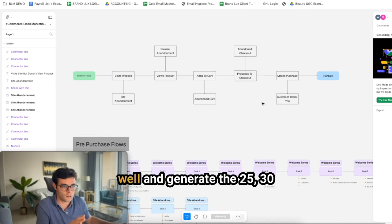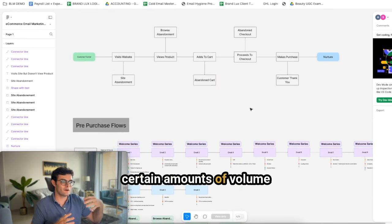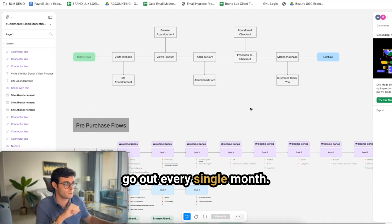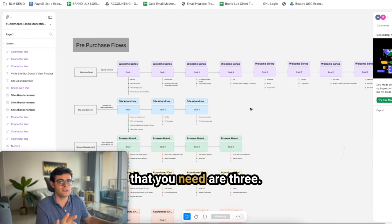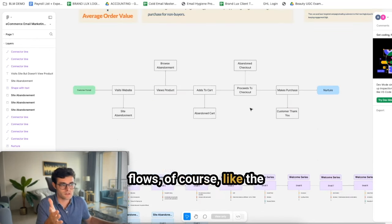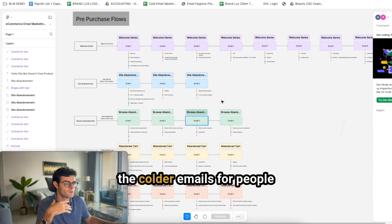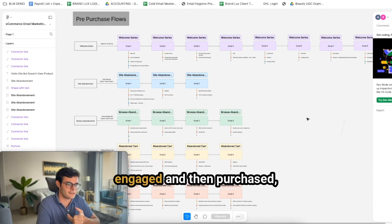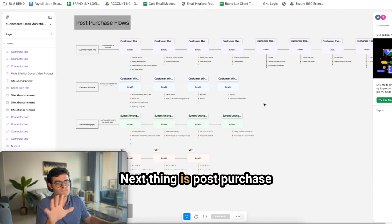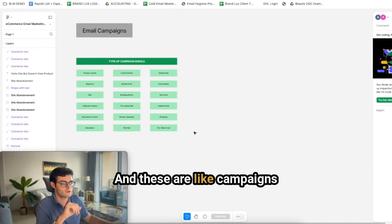In order for this to work well and generate 25-30% of revenue from email marketing alone, you need certain amounts of volume when it comes to types of purchases, flows, and also campaigns that go out every single month. So the foundational things that you need are three. First of all, pre-purchase flows. Pre-purchase flows, like the terminology explains, are for people that didn't buy yet. These are typically the colder emails for people that maybe engaged but didn't purchase, added to cart, didn't purchase, stuff like that. We can go through it very quickly in just a second. Next is post-purchase flows, for people that actually already purchased, self-explanatory. And then we have email campaigns, which are campaigns that we send out weekly.